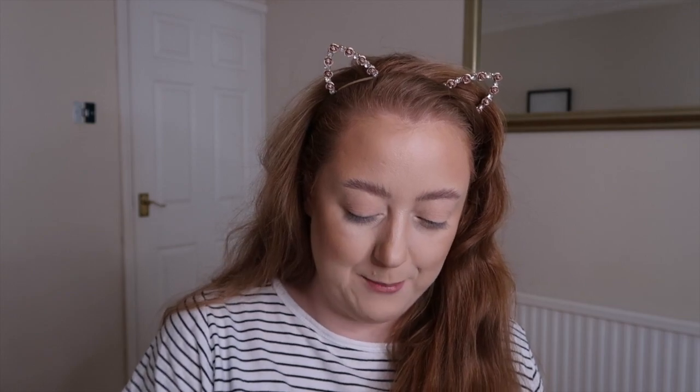Let's do a little swatch. So the one that I'm going to swatch is Barb. Oh, God, that feels really buttery. That's beautiful. So this is Barb.